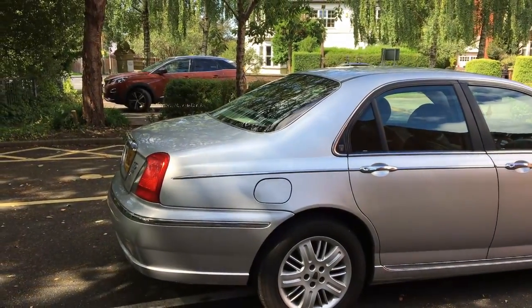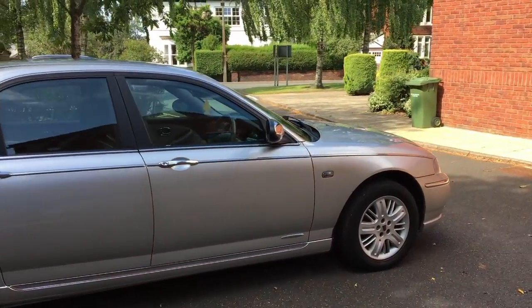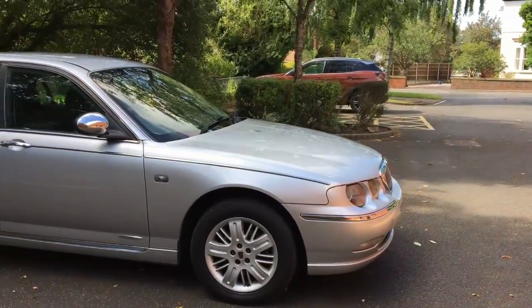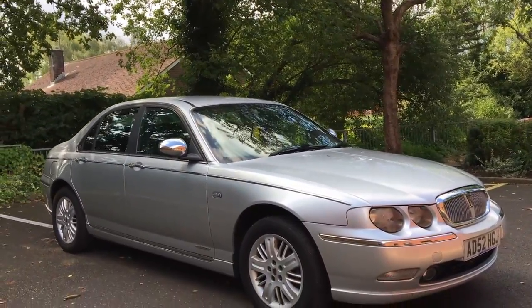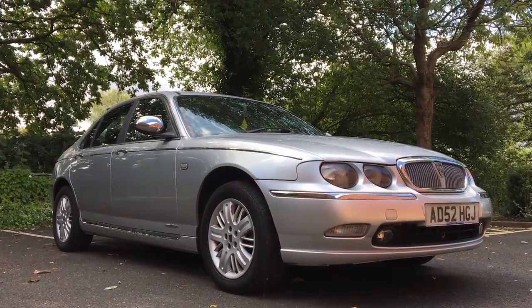There are a number of Rover 75 owners groups on Facebook, and they're all very supportive with really large memberships, and a couple of websites with fantastic amounts of knowledge on them about the way the cars were produced and the changes made throughout the lifespan of this car.